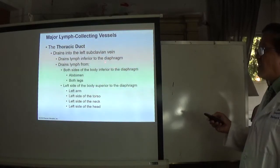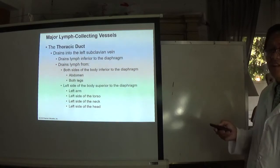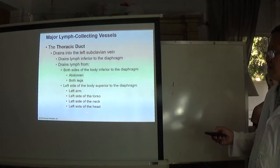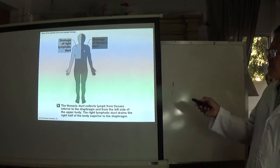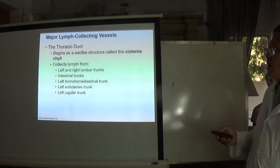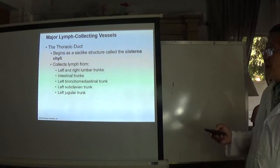In this particular case, the left subclavian vein for the thoracic duct. It is the main thoracic duct that drains most of the what? The lymph. Okay, so it drains lymph from the abdomen, both legs, left arm, torso, neck, head. As you can clearly see here, it's quite extensive. And while this will only be the one being drained by the right lymphatic duct. Okay? And this is also going to drain into the subclavian vein on the right.